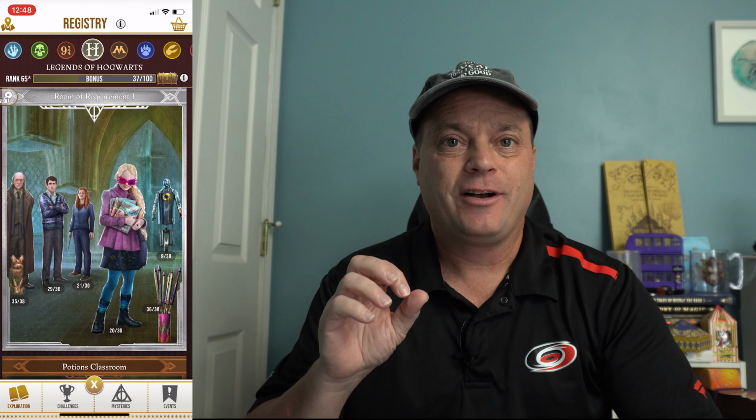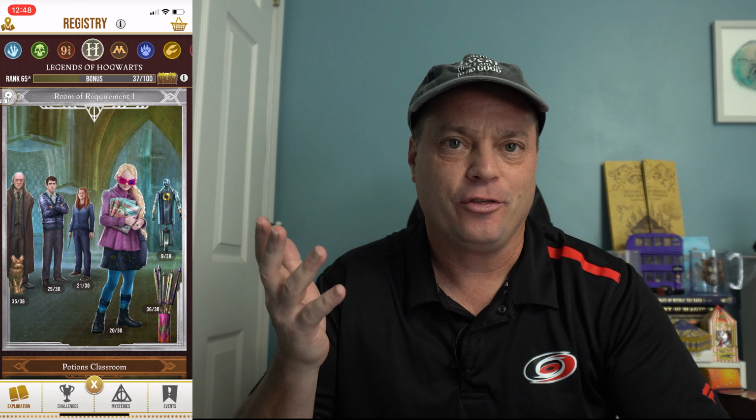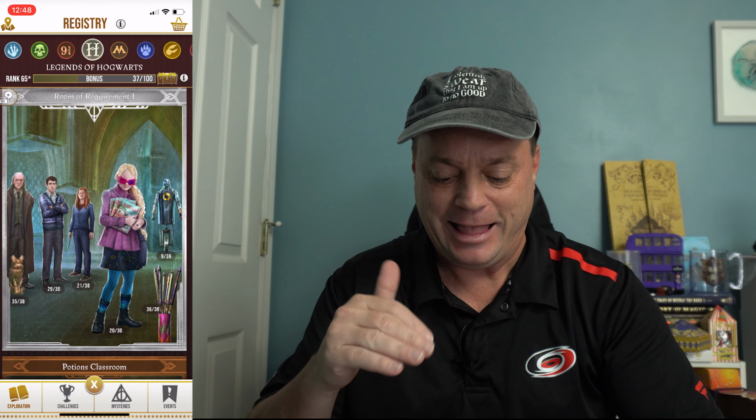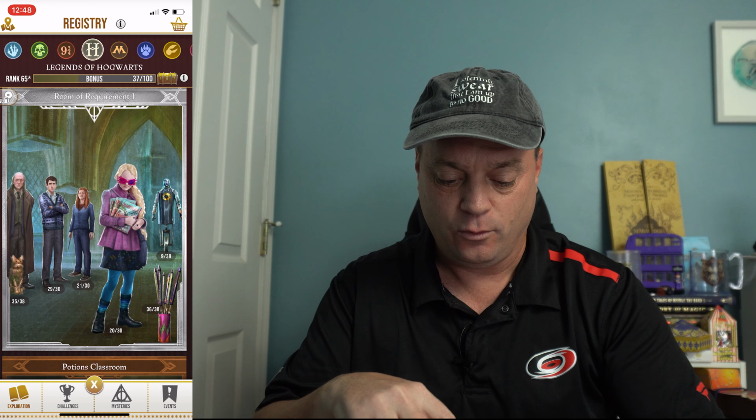We are going to run some Legends of Hogwarts night bus visits, because there's a lot of foundables. I need all the foundables from the fortress. I'm lacking in them. The Room of Requirement 1 actually doesn't have any on that page. Those are all wild spawns.